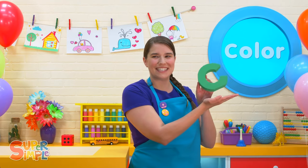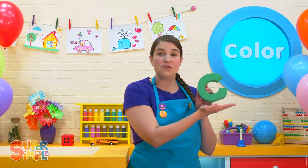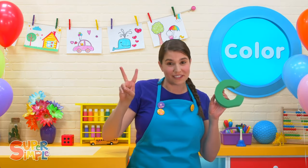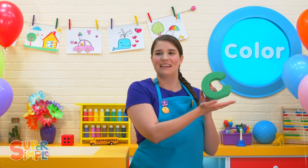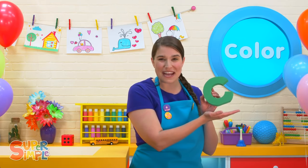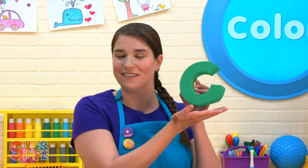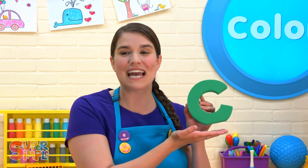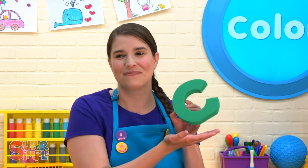Yeah, Talia knows the letter C. Hey, Juliana says that California is cloudy, and those are two words that start with the letter C, cloudy and California. C for Cameron and Camden. Both their names start with the letter C. And my name starts with the letter C too, Caitie. Brielle says cookie starts with the letter C. That's true.